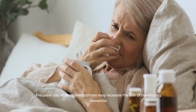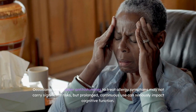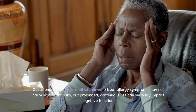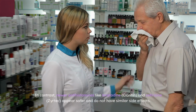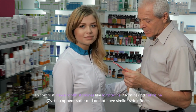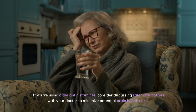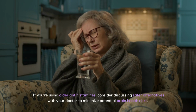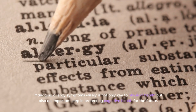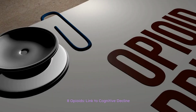Frequent use of these medications may increase the risk of developing dementia. Occasional use of older antihistamines to treat allergy symptoms may not carry significant risks, but prolonged, continuous use can seriously impact cognitive function. In contrast, newer antihistamines like loratadine, Claritin, and cetirizine, Zyrtec, appear safer and do not have similar side effects. If you're using older antihistamines, consider discussing safer alternatives with your doctor to minimize potential brain health risks. Managing allergy symptoms wisely is not only key to physical health but also an important step in protecting cognitive health for the future.